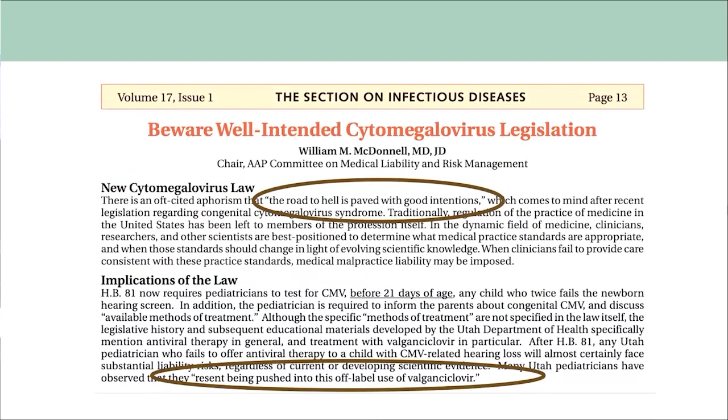So moms, parents, activists, advocates have said, let's take matters into our own hands. Let's use the legislative process to try to develop newborn screening, which is really quite revolutionary in the newborn screening world. This first legislation passed over 10 years ago now in Utah, said that in any baby that fails the newborn hearing screen, they should be tested for CMV.